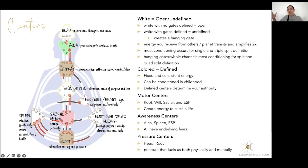The sacral energy, which is the biggest baby in the chart for energy, is life force energy. It's what creates life. And 70% of the population has their sacral defined. It's the biggest center that will be defined because that's what's going to define you as a generator. But it is not the number one authority, because each of these centers plays a role of authority, which I'm going to talk about in a minute. Depending on which center you have, that will be your authority. So just keep that in mind.